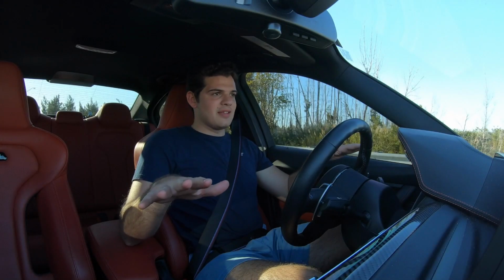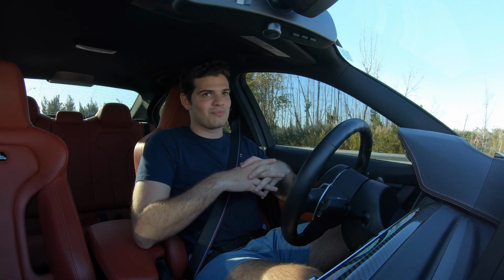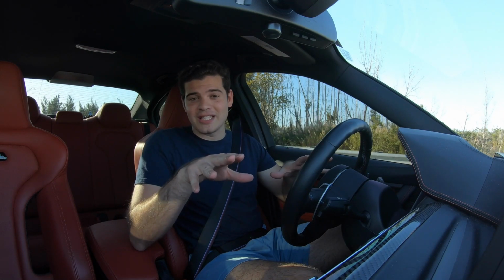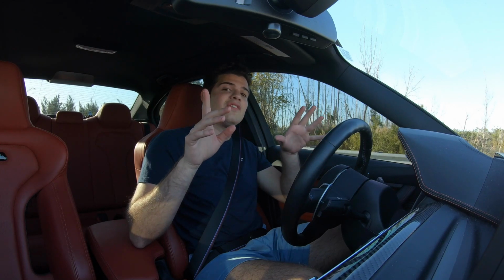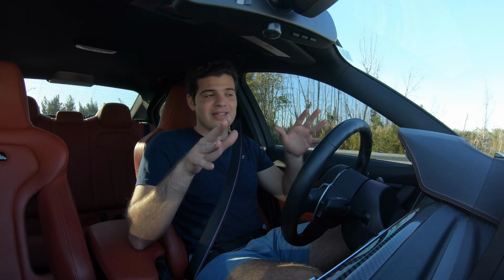So now we're at a standstill, and this is where we're going to transition into the next part of the review, the 0 to 60. Now, this is advertised as 4 seconds flat. However, that's with the 444 HP from the factory. This has a tune on it, new set of tires.